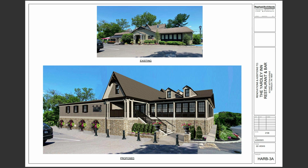Also, I want to point out the new sidewalk along Afton that David mentioned, and the handicap egress. The lift is, you can't see the door of the lift from this view, but it's just next to the entry porch on the ground level.